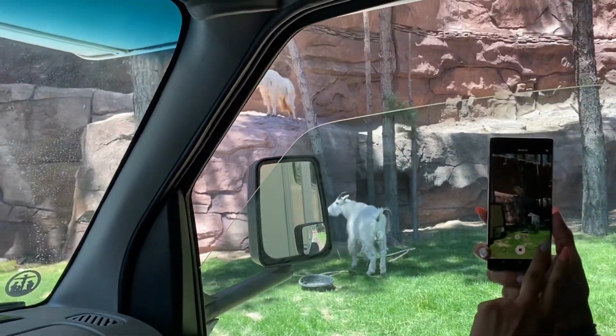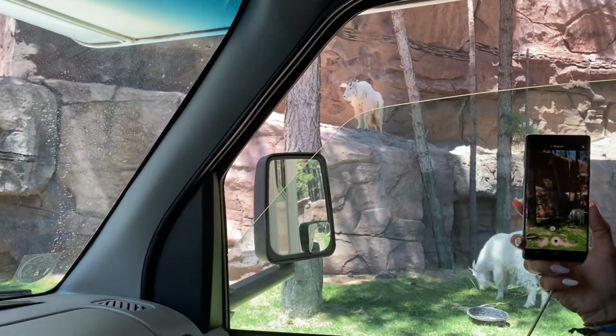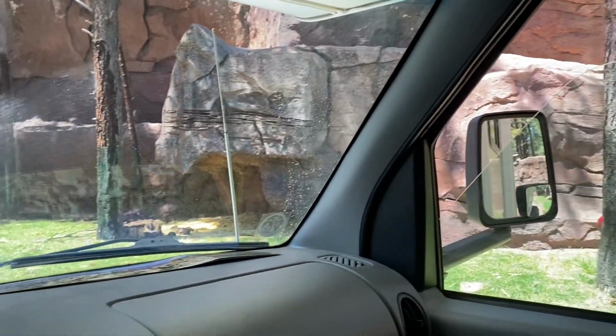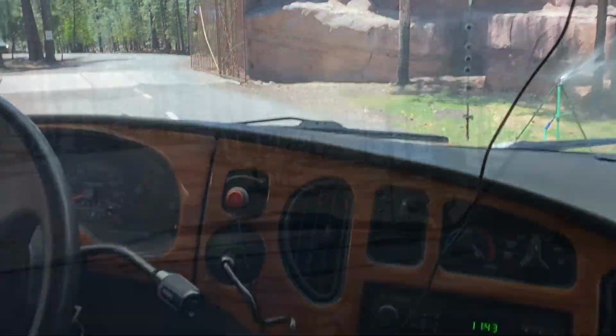The Rocky Mountain Goat can jump 12 feet in one leap. Their white coat has a double layer that sheds in the summer. There are approximately 100,000 goats in North America.